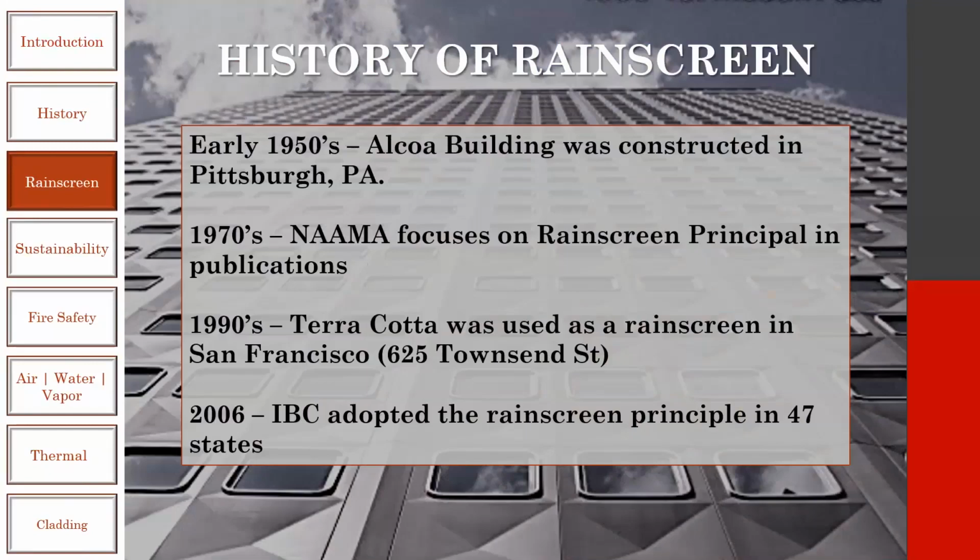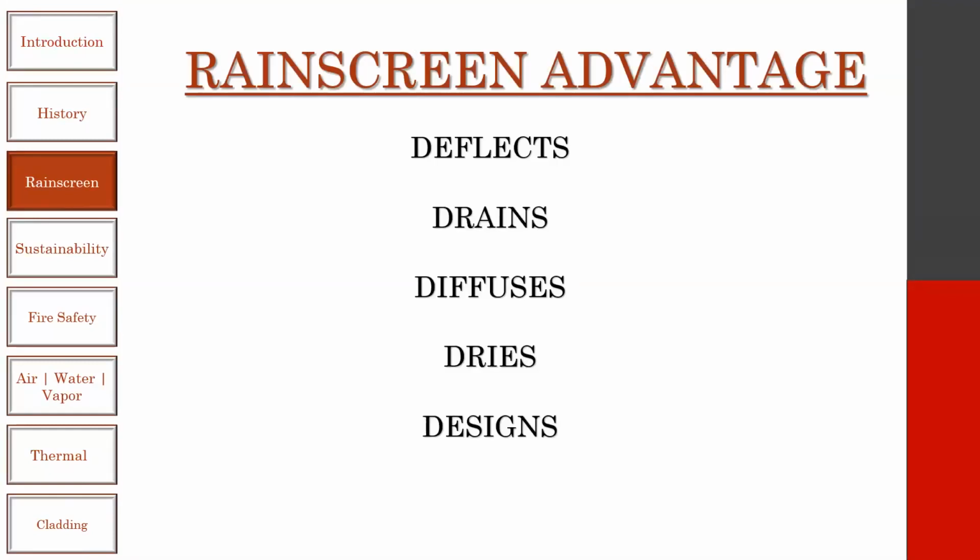So anyway, Norway was very pioneering in that respect. In the U.S., here's the quick history. In the 1950s, the Alcoa building in Pittsburgh was the first building ever built where it was termed a rain screen. NAMA focused on the rain screen principle in the 70s. Terracotta was used at 625 Townsend Street in San Francisco, the first terracotta rain screen building. And by 2006, the IBC had adopted the rain screen principle in 47 of 50 states. So here's the gist of what it does.